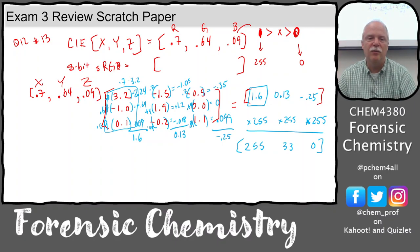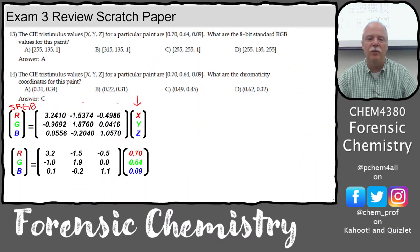So this is not the way you do it. You do it this way, where the matrix is to the left of the vector XYZ. You write the XYZ values here, 0.7, 0.64, and 0.09. That's from the problem. Then I did this by hand, reducing to two significant figures. The way matrix multiplication works is you take the top row times the first column, and that's going to equal the top number.